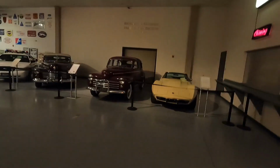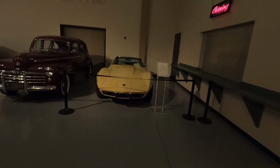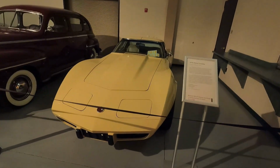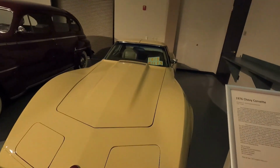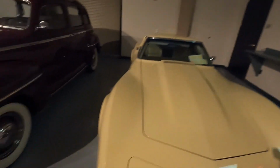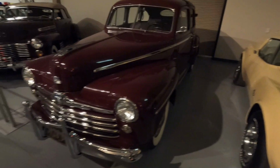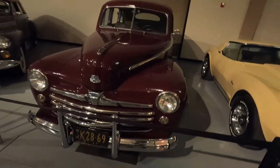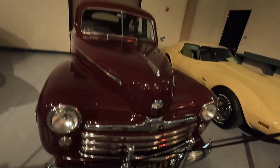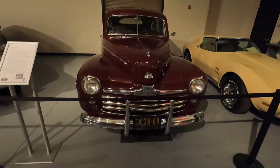And along here there's some other old vehicles. Here's a Corvette, 1976 Chevy Corvette, 7,019 miles on it. And what does this here look like? This is a 1947 Ford.